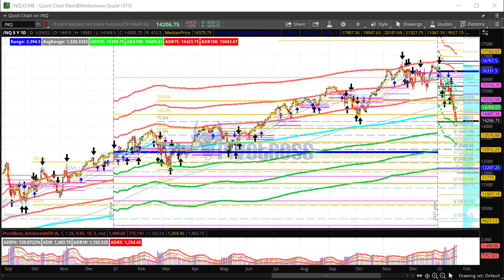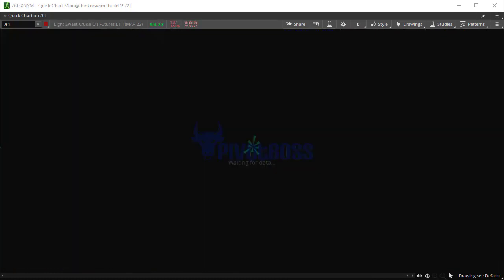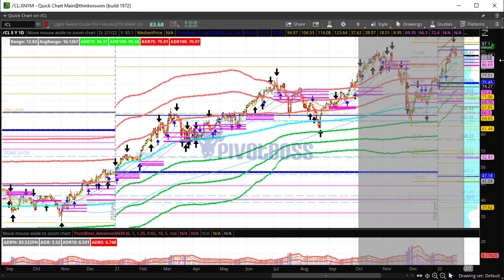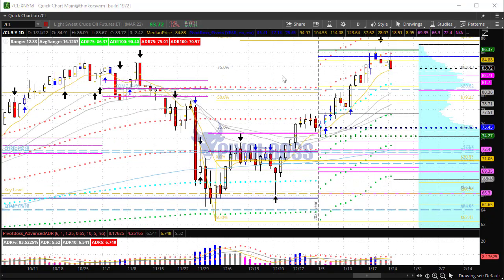All right, let's take a look now at crude oil. Crude oil is seeing quite a bit of selling pressure right now this hour. This hour sold off from the 85s and is currently 83.71. One thing you'll notice right here is kind of a higher high. So price took out the previous year's high right there and has pulled back.